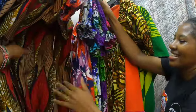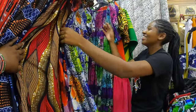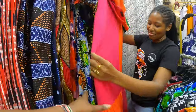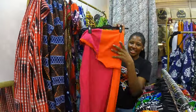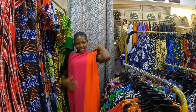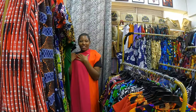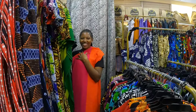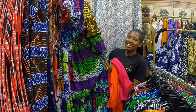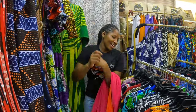We have the maxi dresses, our maxi dresses for rural shows, in different and cool prints. Also, we have this one, a pink maxi dress. It's 5,500. What about the dresses? The maxi dresses are 3,800 Kenyan. That is $38 give or take, guys.